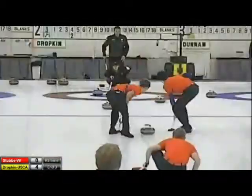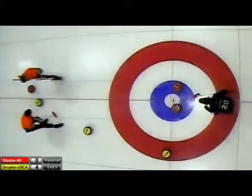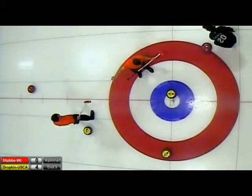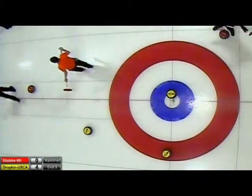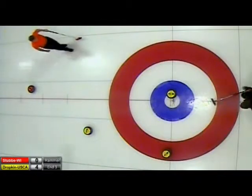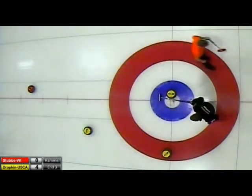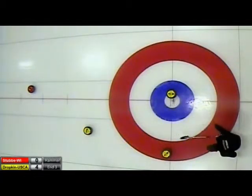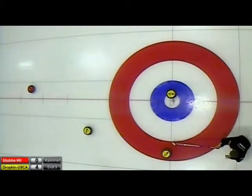Dropkin trying for the double. Going hard, and he gets it. Dropkin sitting 2. Stubbe going to draw down to the shot that's just off the button.